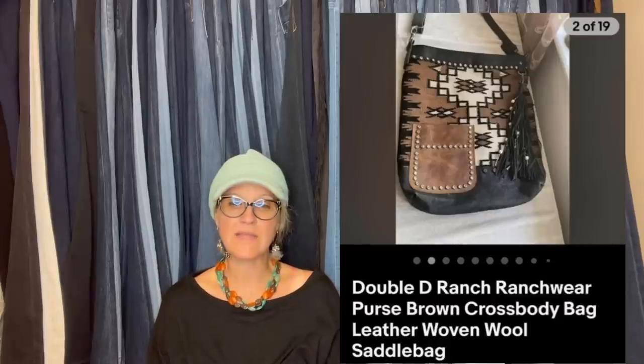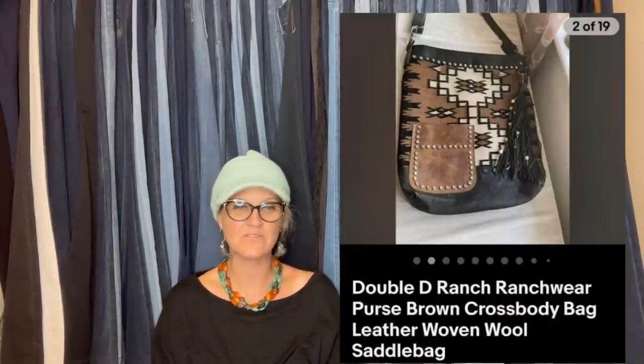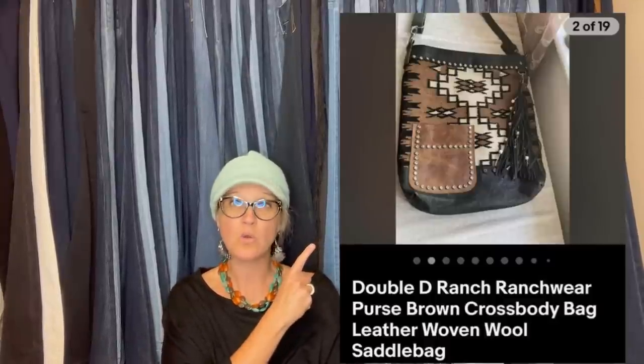So I found this at the bins. It weighed about 2 pounds. So I paid around $5 for it. I listed it for $199 and took a best offer of $150 the next day. I like quick flips. Yeah, me too. Double D Ranch Ranchwear Purse Brown Crossbody Bag Leather Woven Wool Saddlebag.